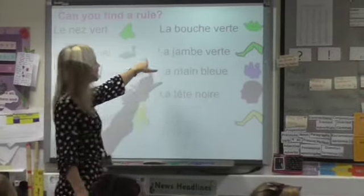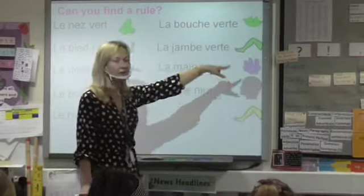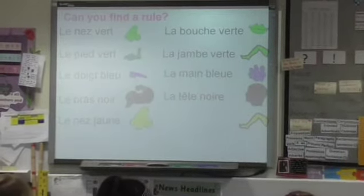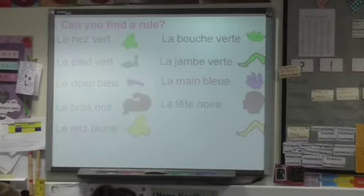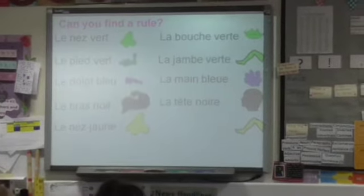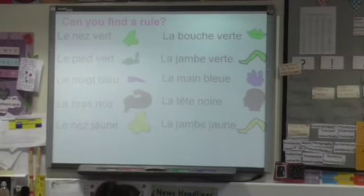This is how I write the green leg, la jambe verte. They say the leg green. So how would I do the yellow leg? What have you got? La jambe jaune, with nothing else because it's still yellow and it has an E on the end. Fantastic. So you've just done that. So you've not put an extra E on the end of jaune because it always ends in an E. I don't have to. Well done.